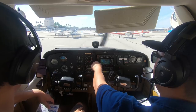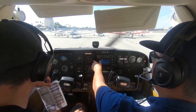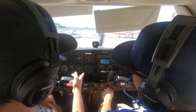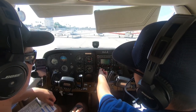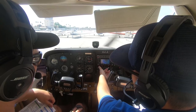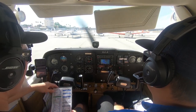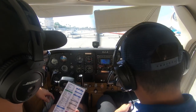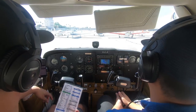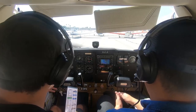Okay, so 121.8 is ground. On here it says 126.025 for ATIS at El Monte. Is that the same 126.025? Yeah, it says 025. So you gotta pull it up. Twist, push. That's weird. Okay, so we're on ground now? Yep. Go ahead, ask for flight following to Camarillo, and we are a Cessna 172 Slant Golf. And we have Echo? We got Echo.